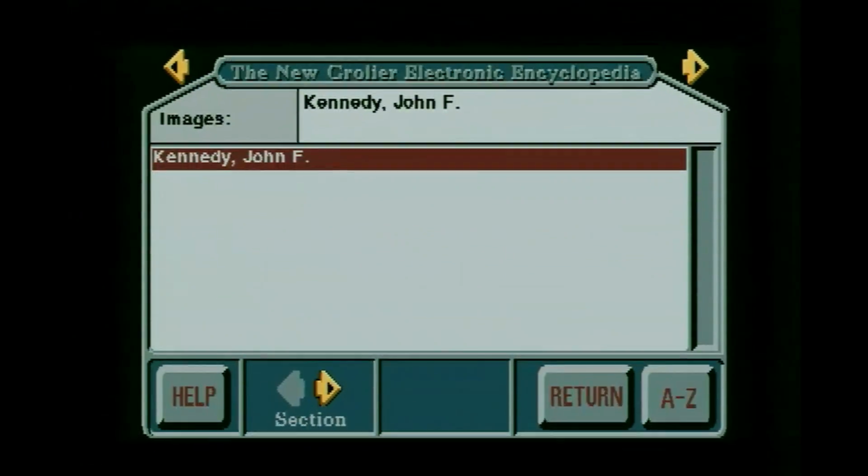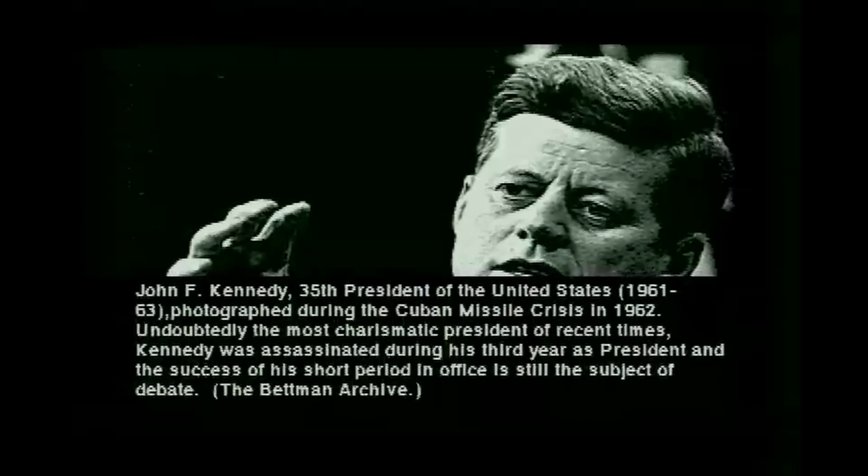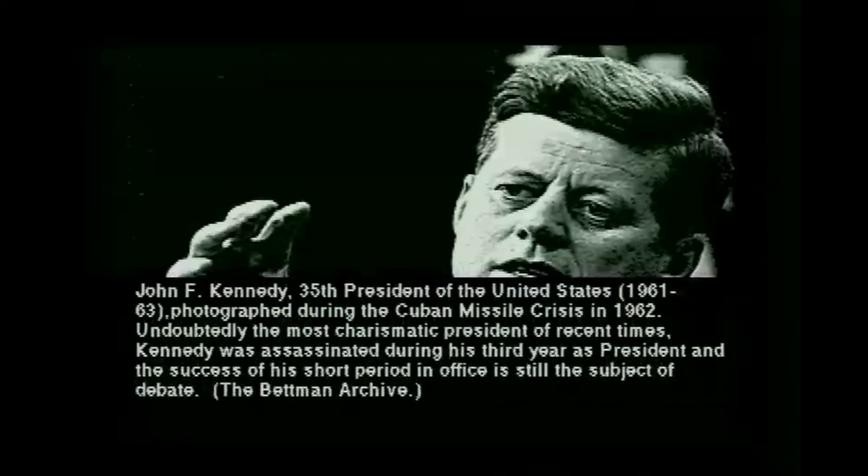Kennedy. And so, my fellow Americans, ask not what your country can do for you, ask what you can do for your country.